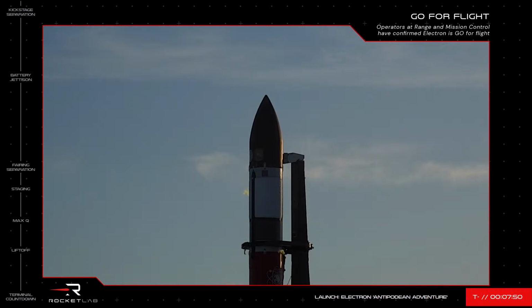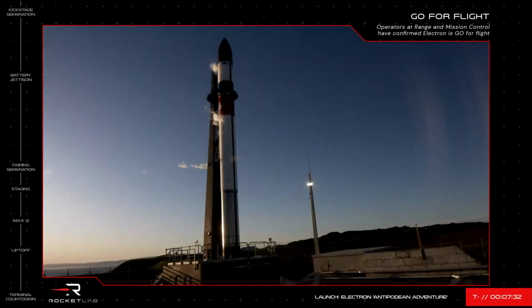Today's launch will be our 29th Electron launch, but in the not-too-distant future, we will be taking to the skies with a different rocket. One that's more than twice as tall as Electron, more than 3 times its diameter, and capable of lifting more than 40 times the payload mass that Electron can lift. That's right, we are deep into the development of our Large Neutron rocket.